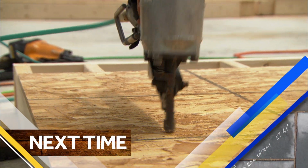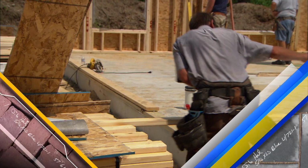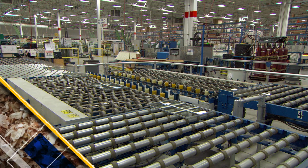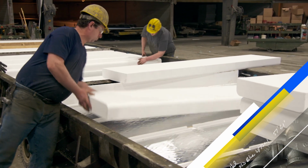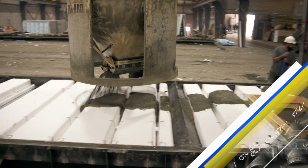Next time on This Old House, most of the time we take you step by step through the building process at our job location. But these days, more and more of the pieces for our projects come to us from a factory. We're going to show you where those elements come from. We have the ability to take your blueprints and do a custom design exactly as you like. We can build everything perfect to spec every time.